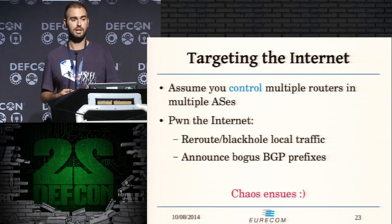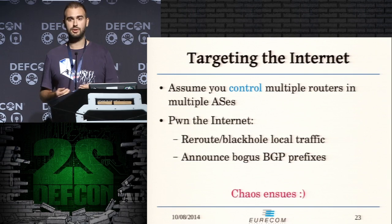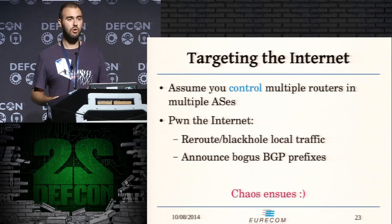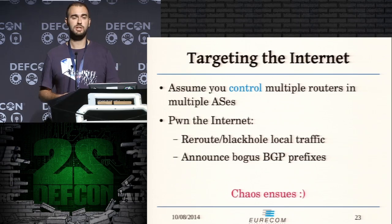I don't know if we have time later to actually attack the network. Once we are in a router, we can try to escalate and change the configuration of this router in order to wreak havoc on the local traffic, so rerouting, changing the local topology, or in theory, also announce bogus prefixes in BGP in order to have a worldwide impact.